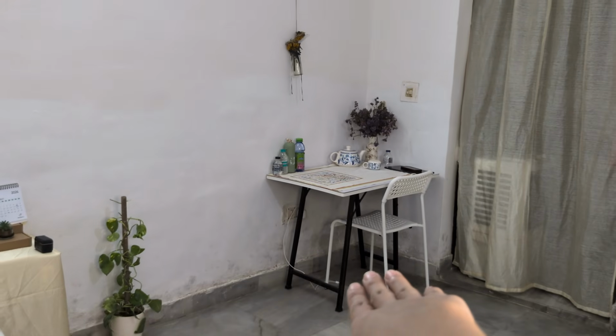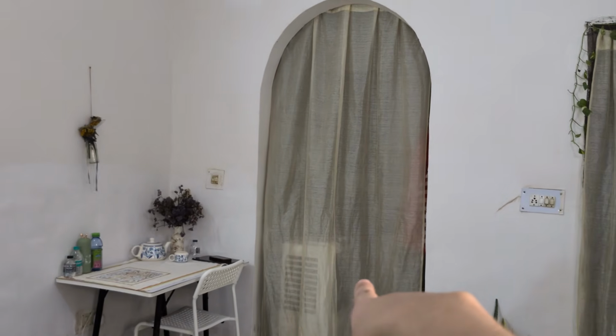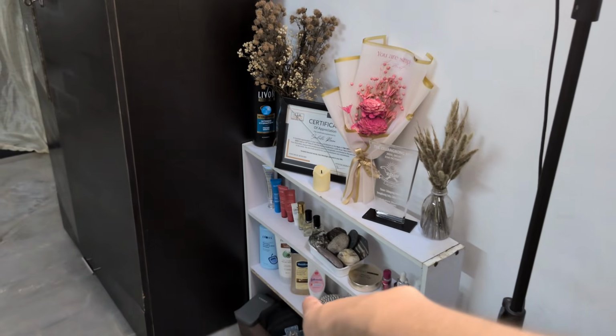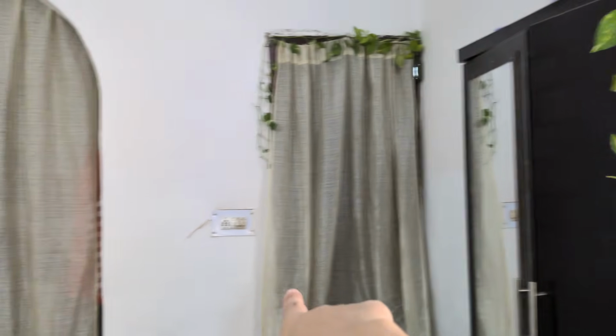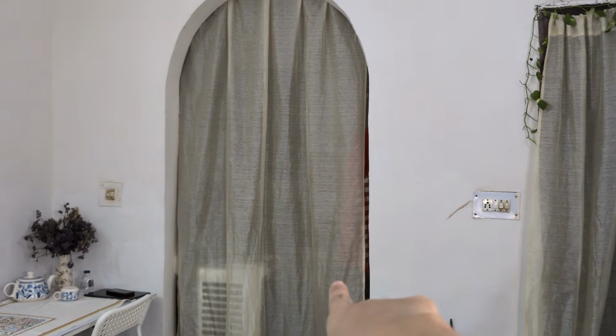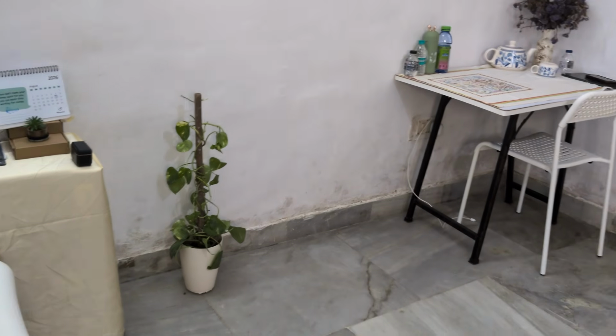Room from here, entrance, my bed, my doormat, table, that's my dining area, that's my kitchen, and this, you know, my wardrobe, and that's my way to the washroom. That is the kitchen. Yay, that's my pot here also. And here I am. This is the 360-degree tour of my room.